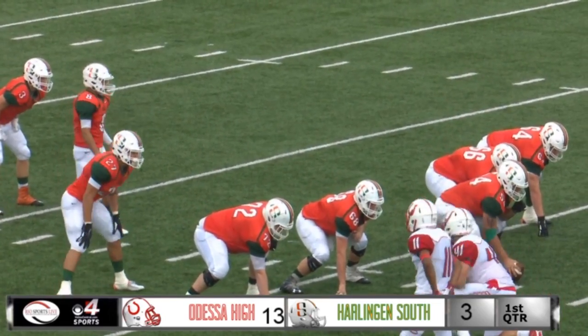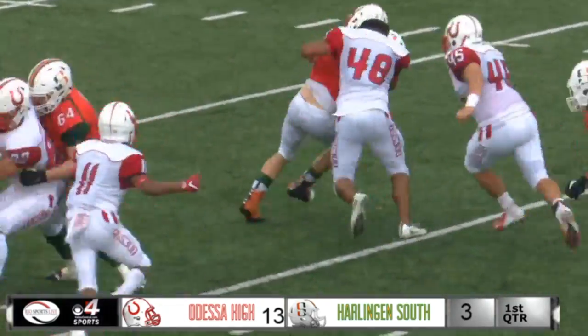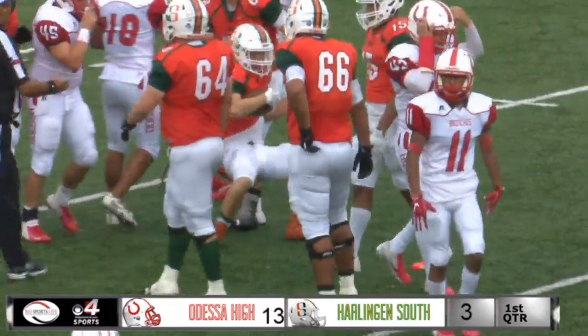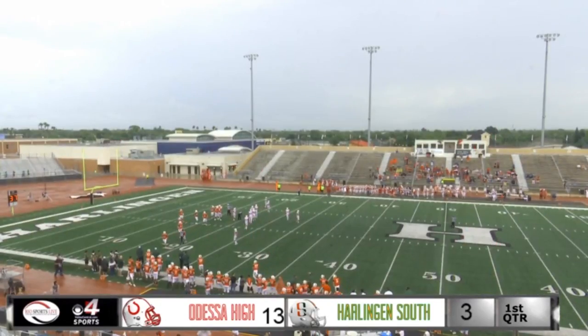And so now it's 3rd down. 3rd down and a short 2, maybe a 1 coming up. They're going to hand off to Hendrick. Hendrick gets hit in the backfield by number 48, Cade Mendoza, for the Broncos. What a big tackle there. That brings up a 4th down.